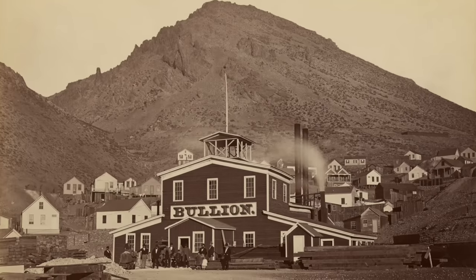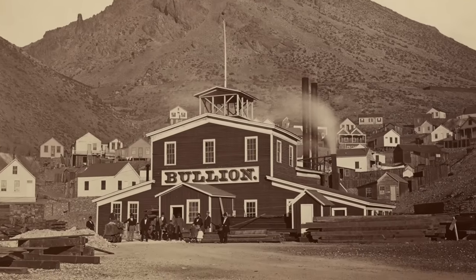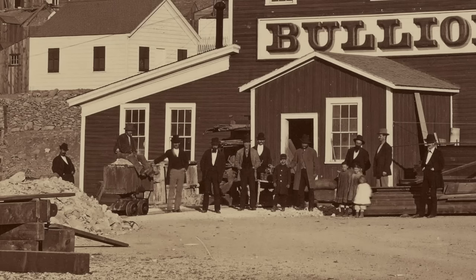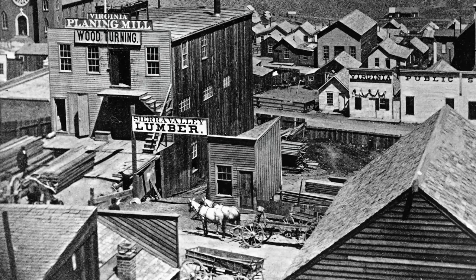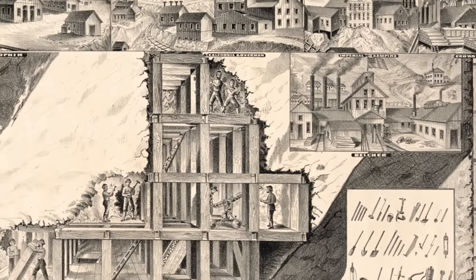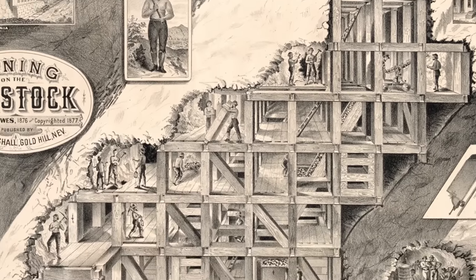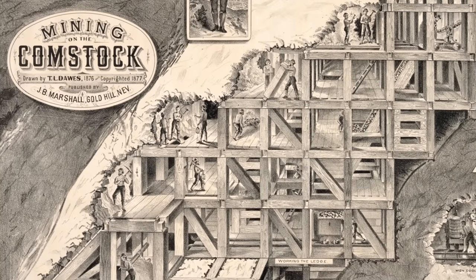With gold and silver buried deep underground, Virginia City, Nevada became one of the biggest mining boom towns in the West. Its population grew overnight from 4,000 in 1862 to over 15,000 a year later. Extracting gold and silver ore from the Comstock lode proved challenging. Intricate tunnels and shafts had to be dug and supported by square-set timbering.